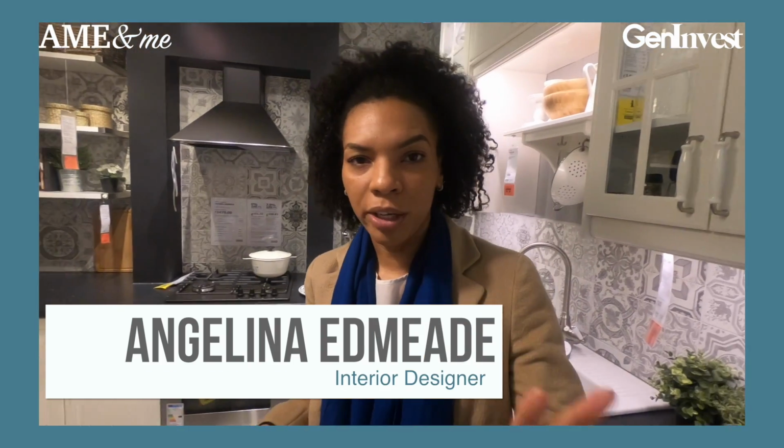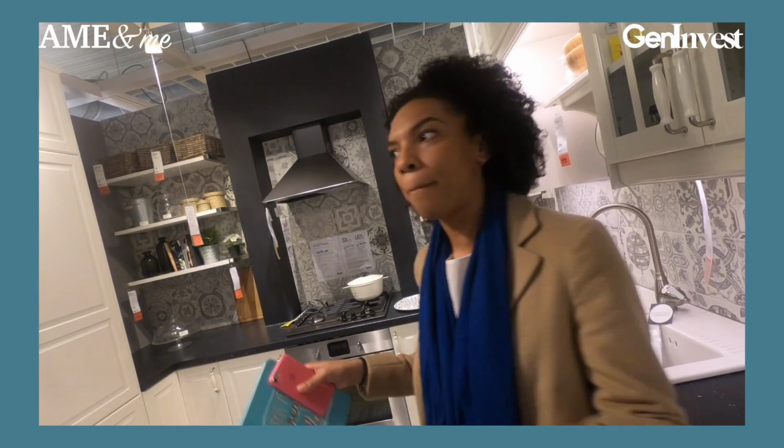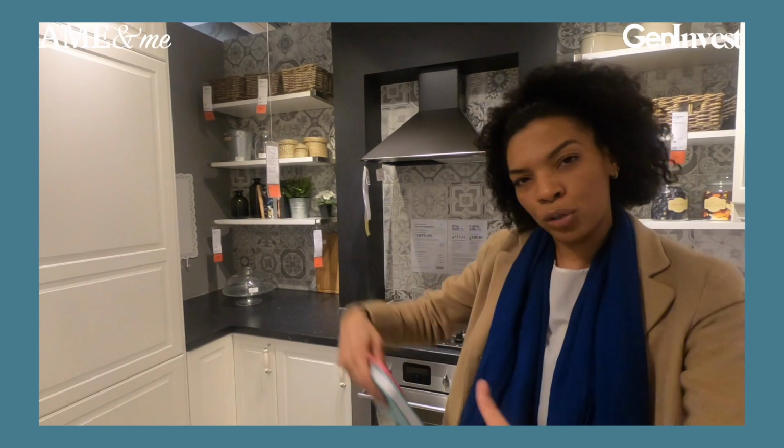As you know, I work in partnership with Gen Invest, looking at properties and how to maximise your profit. For me, it is about investing in two areas, so that's your kitchens and bathrooms. So we're in IKEA, which is one of my favourite places because they really make you think about maximising space. This is one of my favourite kitchens at the moment in IKEA because it's quite a small floor. So the area footage on it is actually not that big, but they squash so much in.